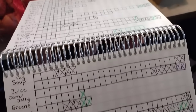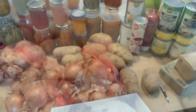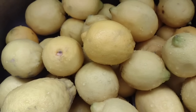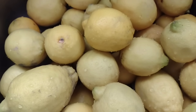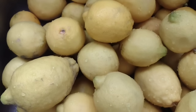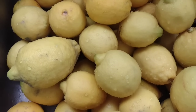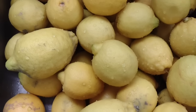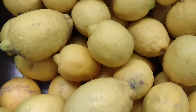I have to keep my inventory up to date, so everything that comes out of the cellar is taken off of the list. All right, the first preservation project that I needed to tackle this week was to finish the lemons. If you guys remember, in December we received our yearly bulk citrus order, and in that order there were 4 bushel boxes of lemons, and I've been working on preserving them.